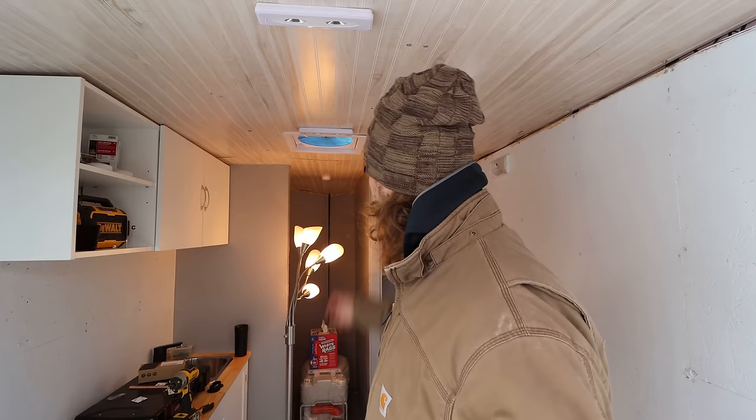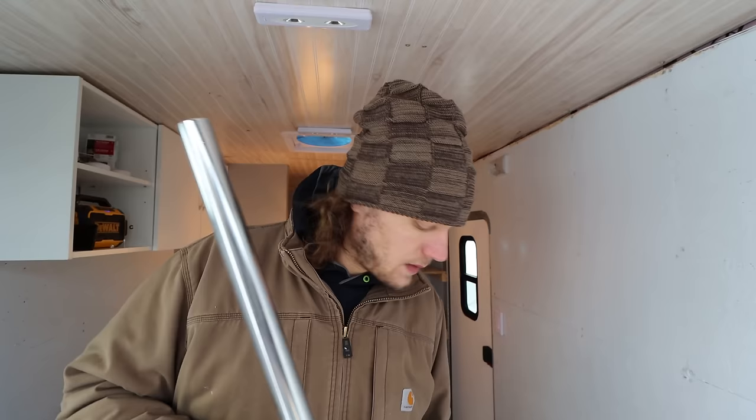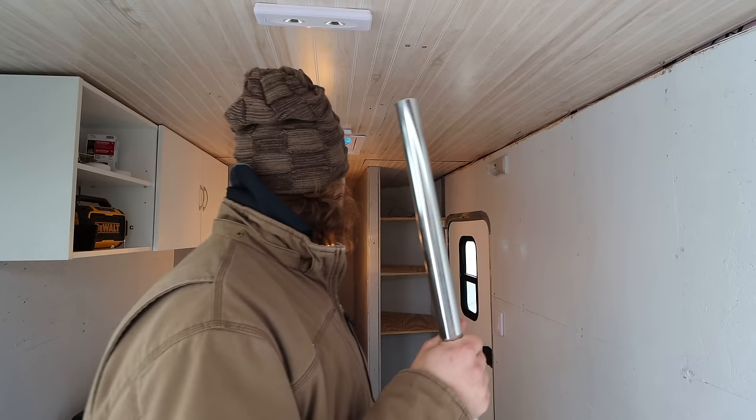Next, I think we'll throw up the holders for the curtain rod, for the curtain that's gonna go across the bathroom. I have this super sturdy leftover steel pole, and this will be more than enough for the curtain for the bathroom and for the curtain for the shower. Might as well knock those bad boys out right now.